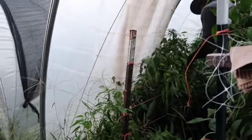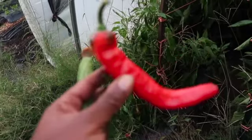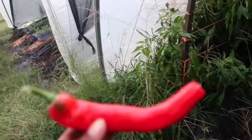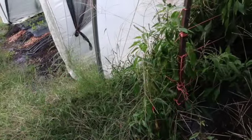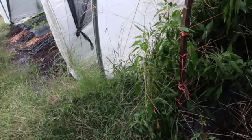It's a change-your-life kind of pepper. It's sweet. This doesn't taste peppery though. It doesn't taste like a pepper. It's almost fruity. I'm going to need to buy some from you, because these are good. I'll buy some for you right now.